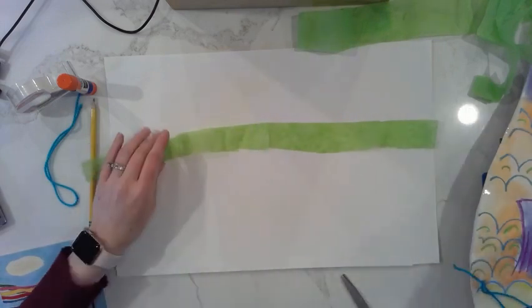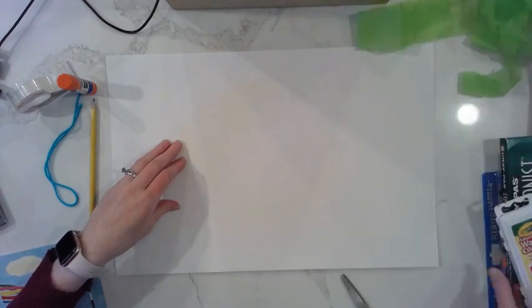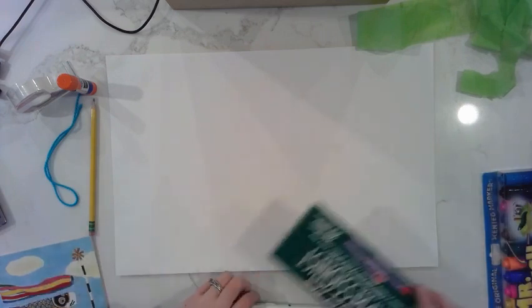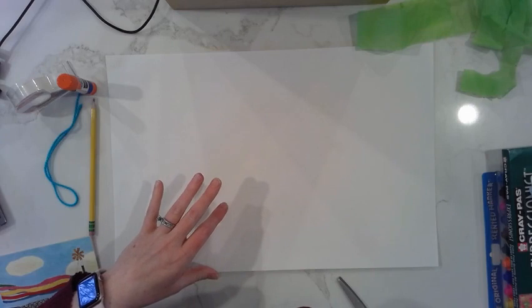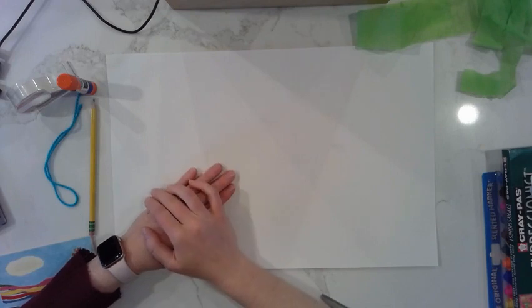And then if you want to color your carp fish, I have watercolor, I have oil pastels, I have markers, you can use crayon, anything that you have at your house to add color to your kite is completely fine. If you don't have anything to add color, you can just use pencil and marker, whatever it is that you want to do for your kite.